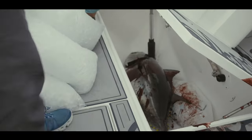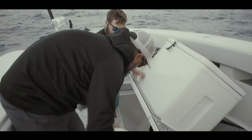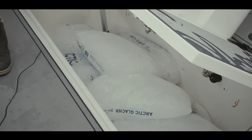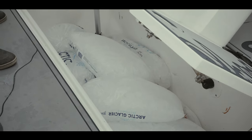Now we're gonna cover him with a bunch of ice. We always try to carry at least a couple 300 pounds. And then once he settles in, we're gonna put a slurry in there, which is basically salt water combined with the ice. That salt water will wash around, it'll get very, very cold, and it just keeps the fish that much colder. You can see he's already in an icy sleeping bag. And then a lot of times once he settles in, we'll go ahead and gut him as well. Just another way to get that heat out of the fish as soon as possible.